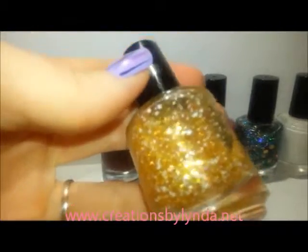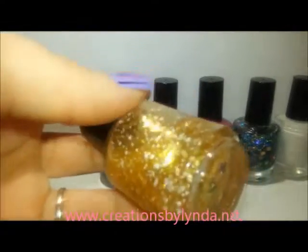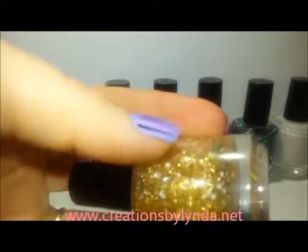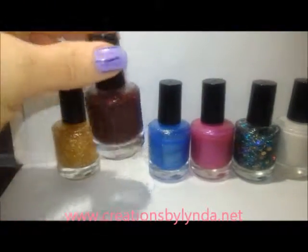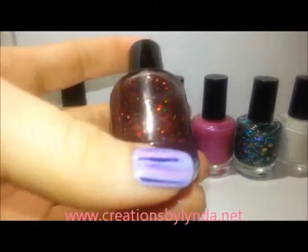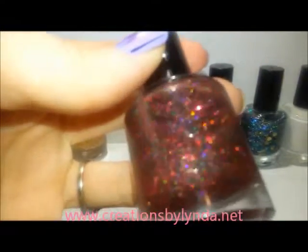The first one I have is Zeus. If you've read anything about him, you'll probably know that his colors are generally gold and white, which is why I used gold and white in here. It's a glitter topper, which features gold flakies, micro holographic gold glitter, and white glitter hexes. Next up we have Ares, which is the god of war. I used red and black holographic glitter for him.